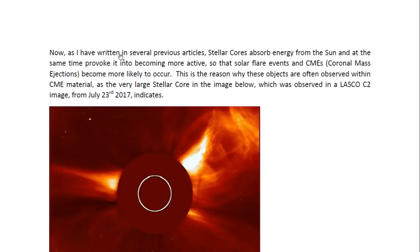Now, as I have written in several previous articles, stellar cores absorb energy from the sun and at the same time provoke it into becoming more active, so that solar flare events and CMEs, or coronal mass ejections, become more likely to occur. This is the reason why these objects are often observed within CME material, as the very large stellar core we see here.